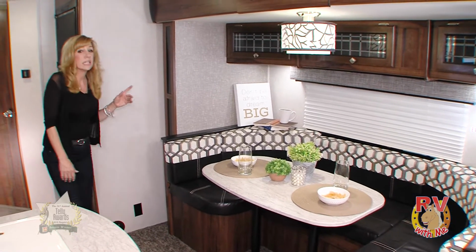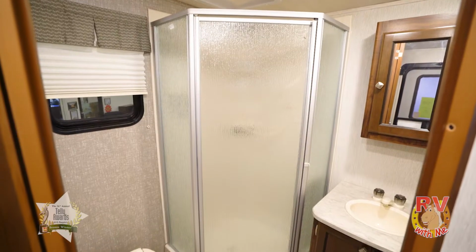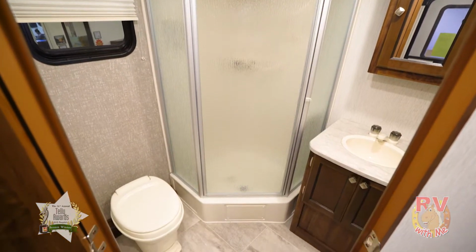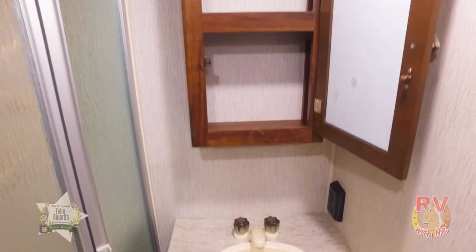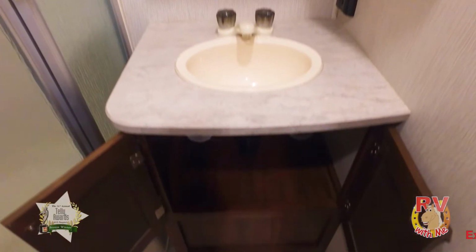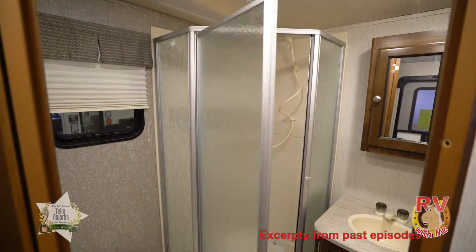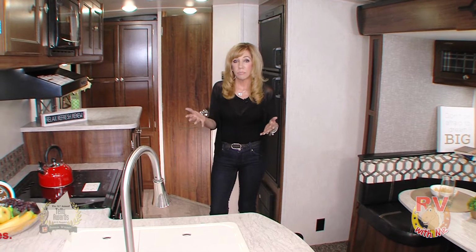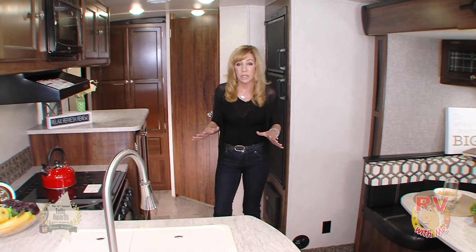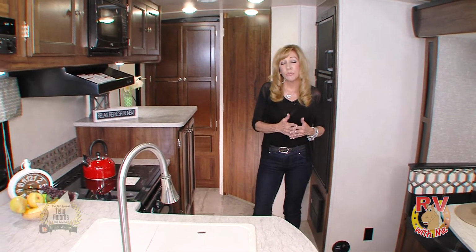Now the other thing of course is the bathroom area. Now the bathroom, once again, for a 21-foot travel trailer, of course it has a toilet. The vanity area is okay, there's not a lot of storage, but here's what's really cool. It actually has a regular shower door instead of just a shower curtain. Now I think that's a big benefit because that's going to keep a lot of the water from getting all over the floor and that sort of thing.